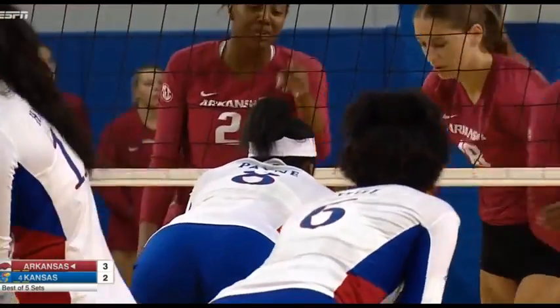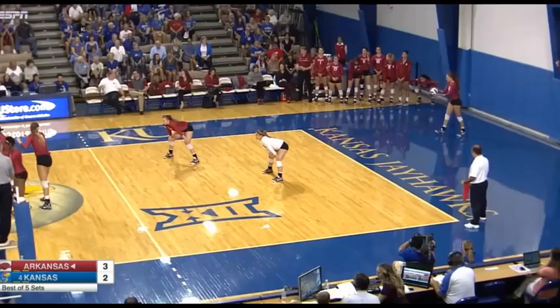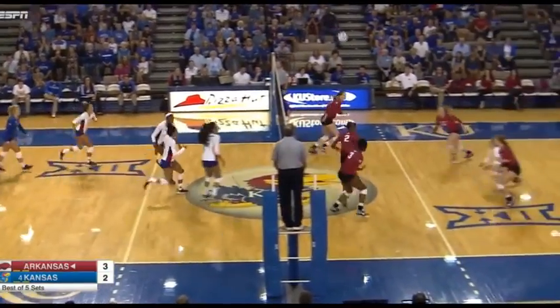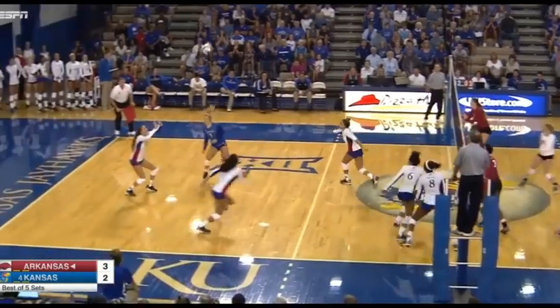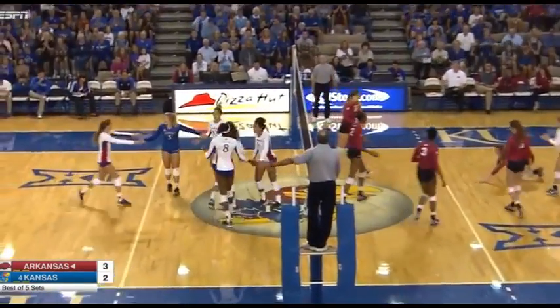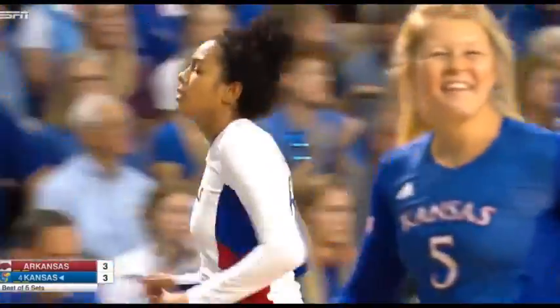Now, Arkansas has been a team, because they are 1-4 this season, that hasn't had a lot of consistent play. They're the ones that have made some unforced errors. So we're going to see if Kansas can settle down. And Arkansas will take those, though, because teams haven't been getting in too many unforced errors. Hill got a hand on that one. Set from Avili, and Kansas ends the Arkansas run at three straight points.